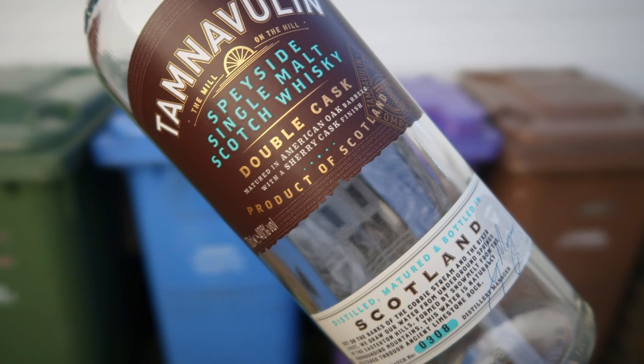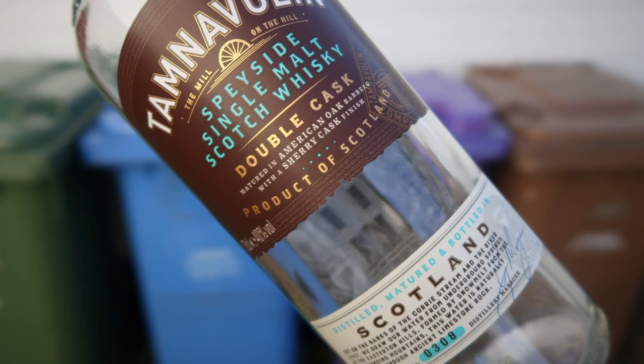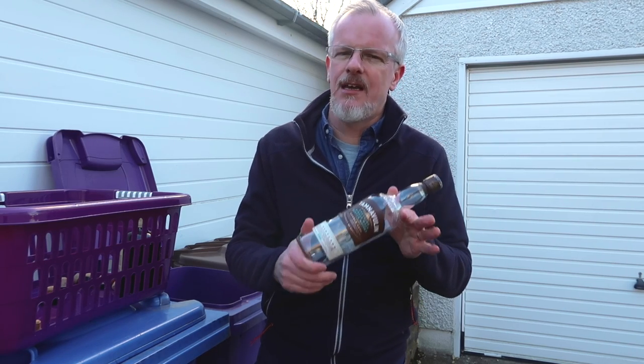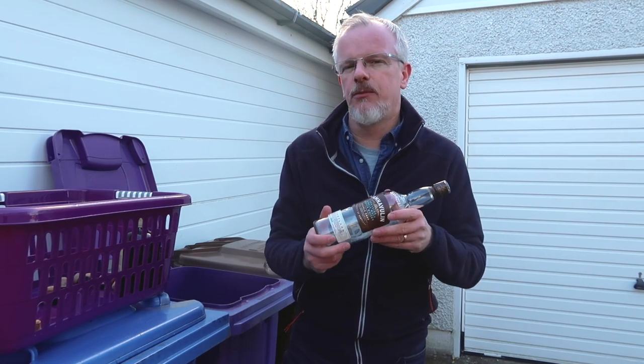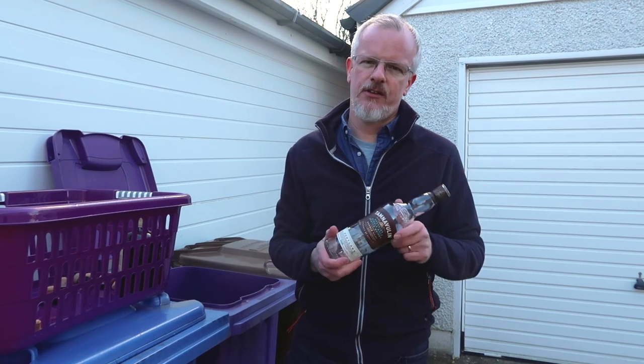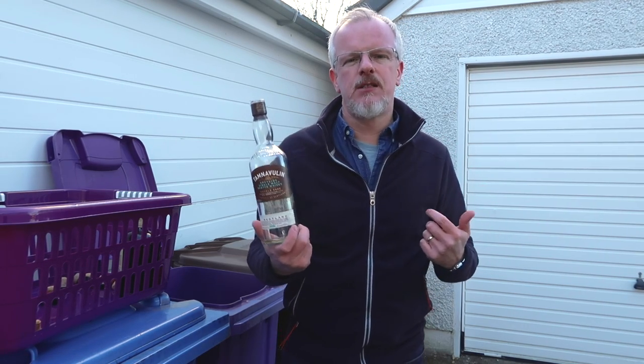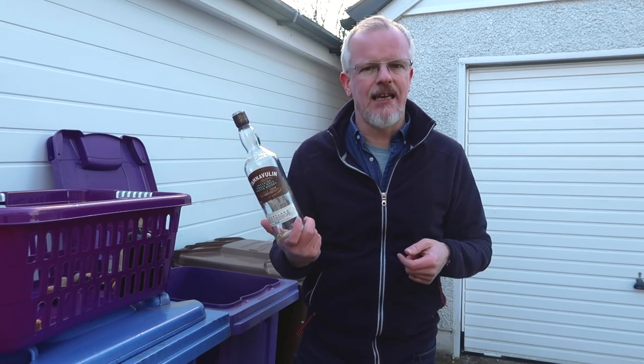It was nice and sweet and accessible, and it was tasty enough, and it probably got a lot of people into single malt whisky. I had this bottle a long time, and I did struggle to get through it. I didn't love the whisky, but it was fair enough. And given the price, I would score this at a 7 out of 10 and say, you know what, if you pick this up at a decent price, it's not bad whiskey.